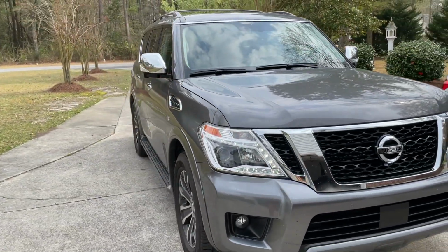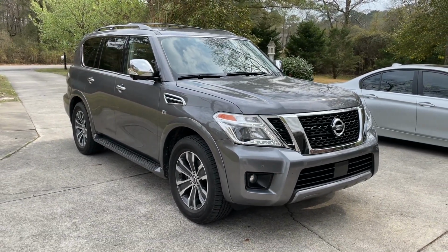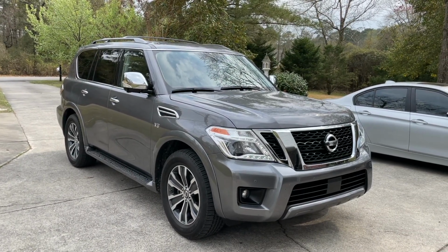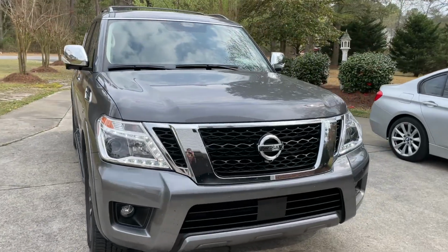And my dad would potentially replace the Commander with a smaller truck or something like that. But we're in no rush. This vehicle's got plenty of miles ahead of it in terms of reliability and comfort.